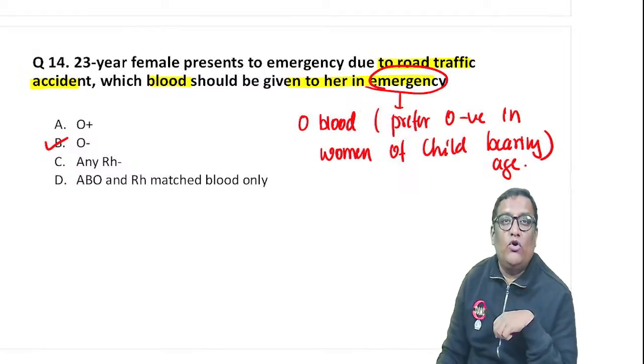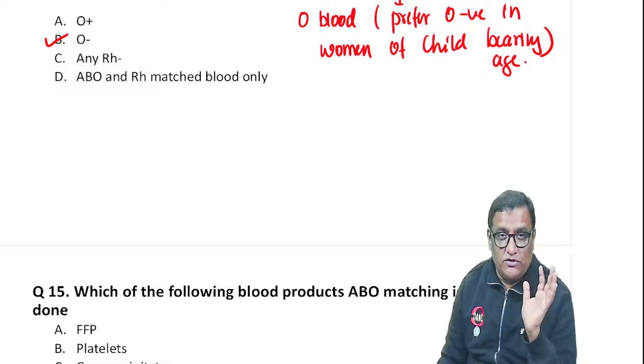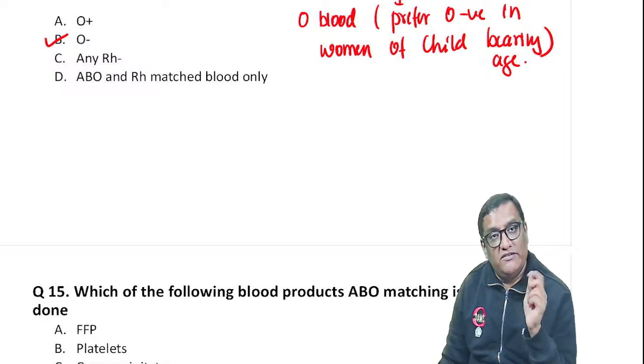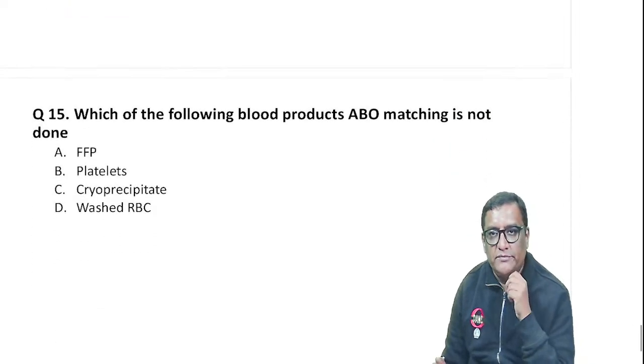Blood bank people don't want to fight with clinicians. They will say out of stock for a male patient. That's it. So you send a female request immediately next, and they will give you O negative. Okay.